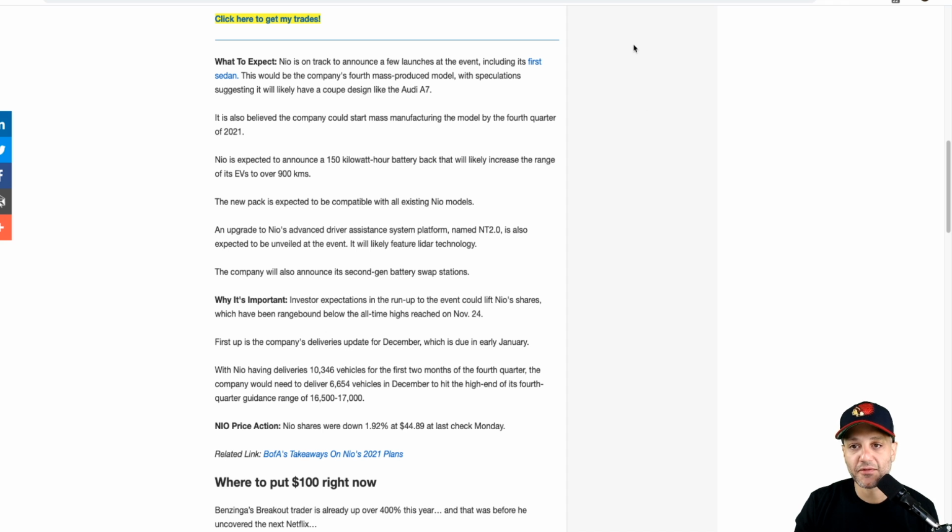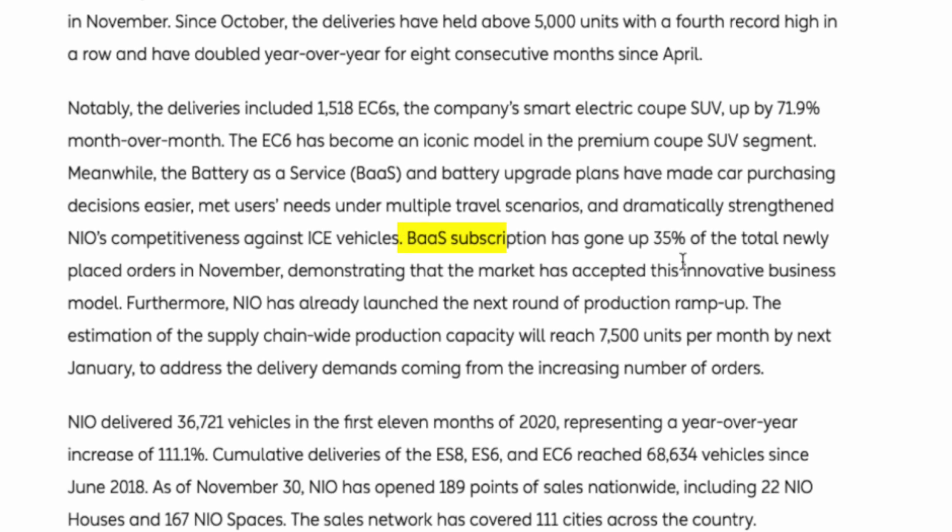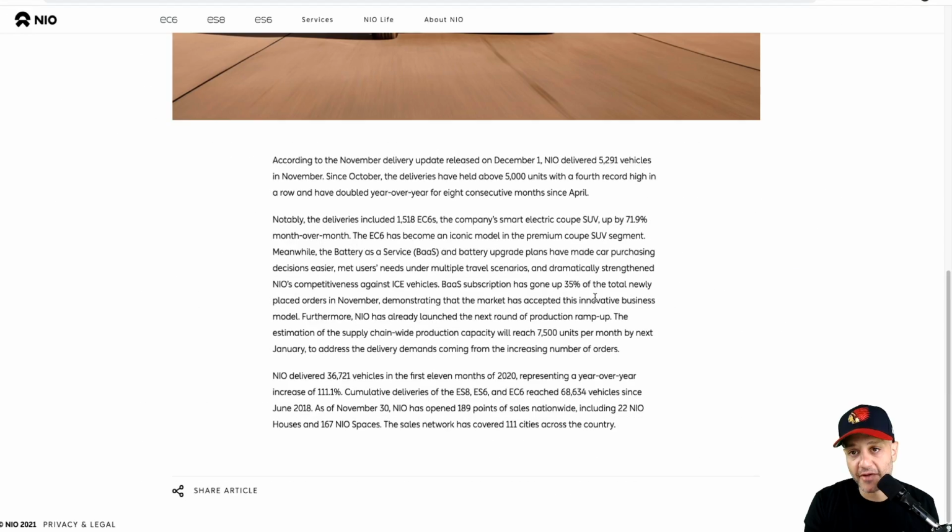Okay, so that is what we know so far about NIO Day. Here are some other pieces of fundamental analysis that are relevant to why I think NIO stock price is going to do well this week and beyond. The battery as a service subscription that we talked about, BaaS subscription has gone up 35% from November to December. Now, this is known information, but again, if new numbers come out on NIO Day about battery as a service, then that will likely give a boost to the stock price as well. But in terms of the trajectory of the company, it is moving in the right direction. All of its service offerings and products are trending upwards right now, right? And it looks like a company in its infancy that is making big moves.